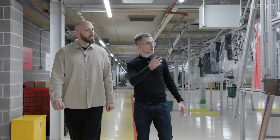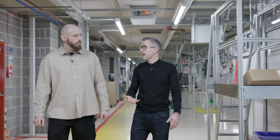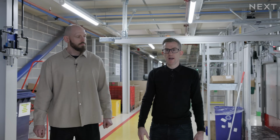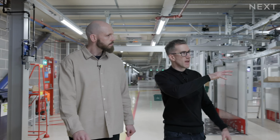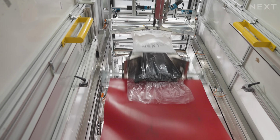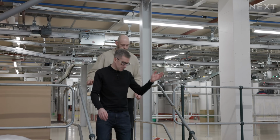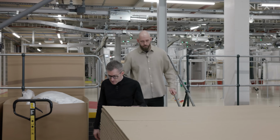So we've got 5 of these machines. They can do about 720 items an hour, which is a good amount. And once the items have left here, they go down into the bagging machines, which are down here. So this is the bagging machine area now. We've got 10 bagging machines.